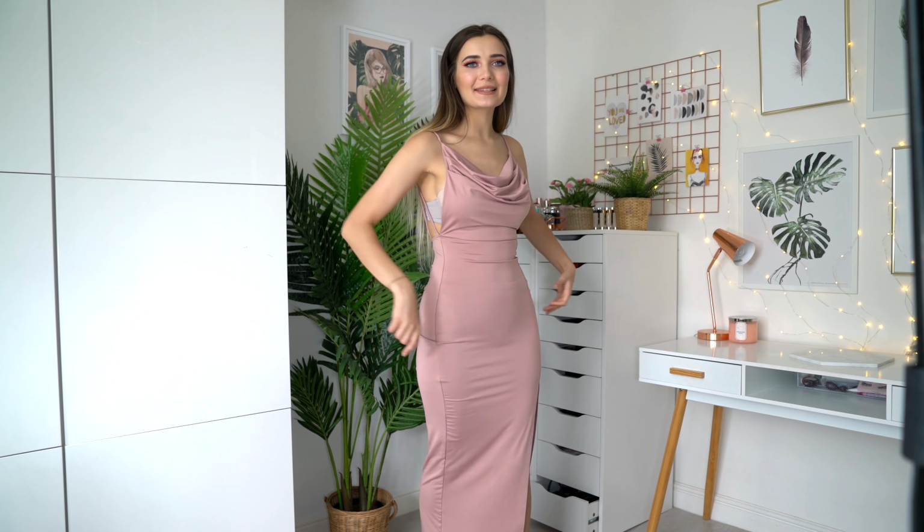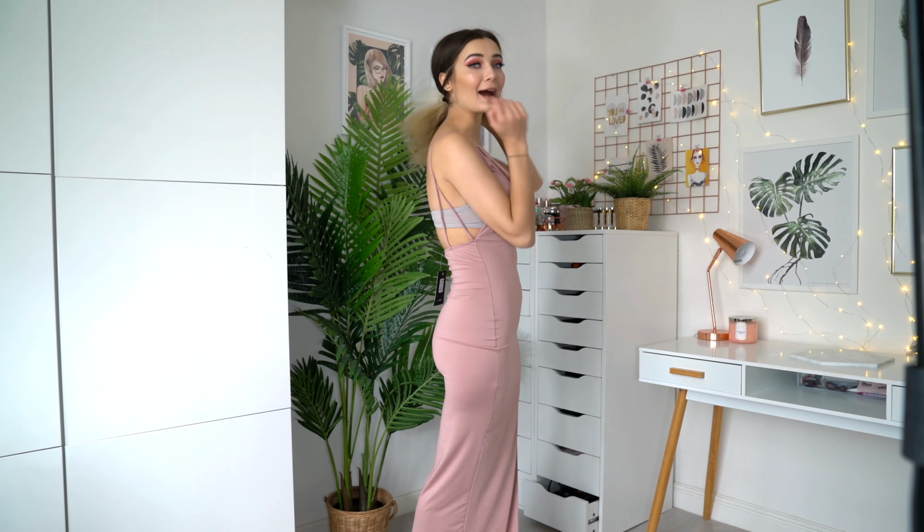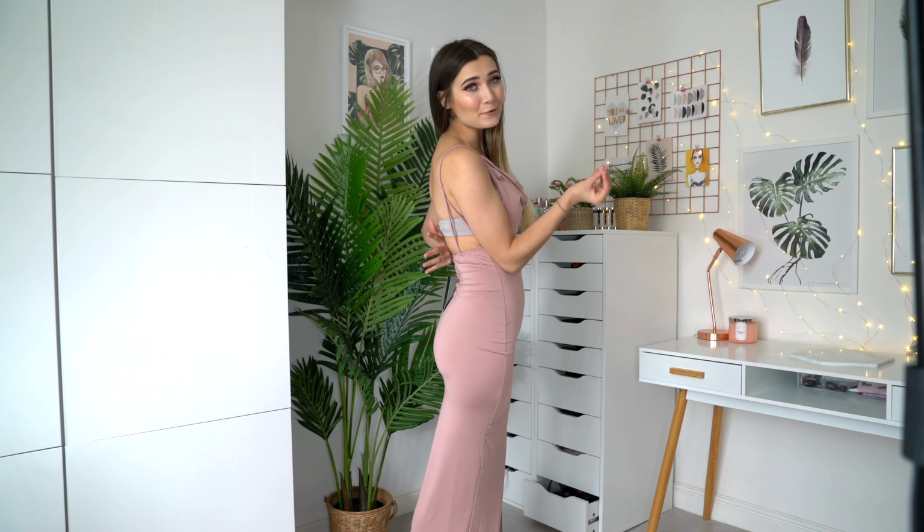The only thing I would say is that it is quite cut out on the back, and I am wearing a strapless sort of bra, and because it is quite cut out and backless, I think you definitely wouldn't be able to wear a bra with this one, but you could wear some nipple covers with it. Like I said, I usually don't like this sort of excess fabric on dresses or tops, but I actually quite like it on this one. I think it looks really put together.